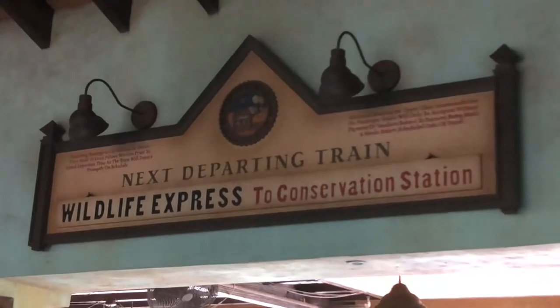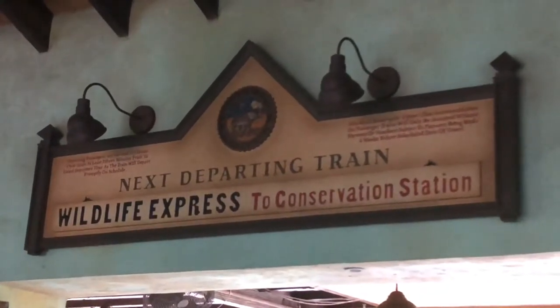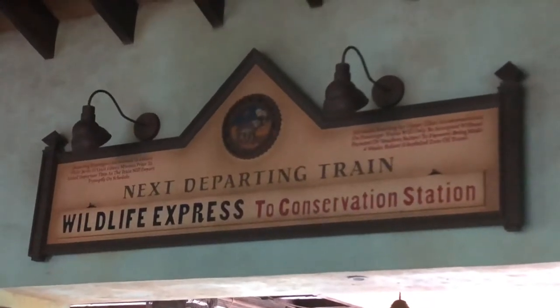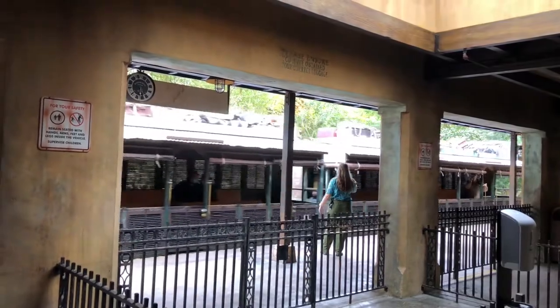Next train departing, Wildlife Express to Conservation Station. They have two trains that run here. It looks like we missed the first one. We're gonna wait for the Eastern Star.